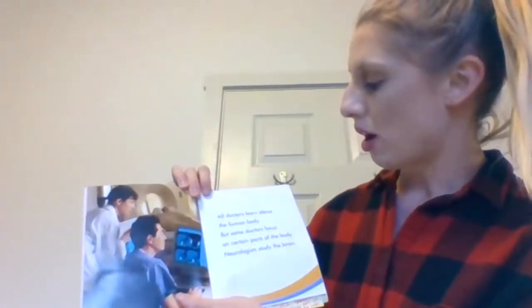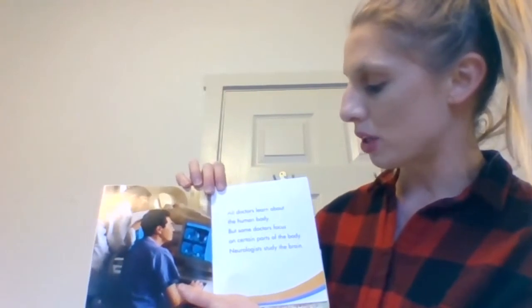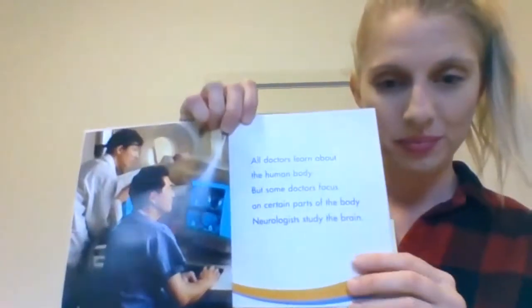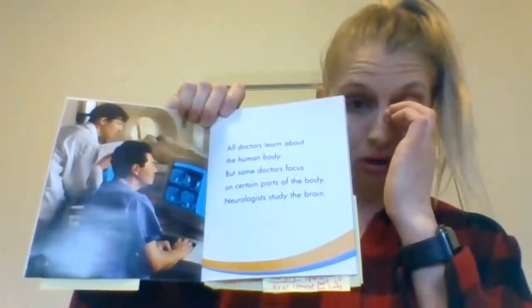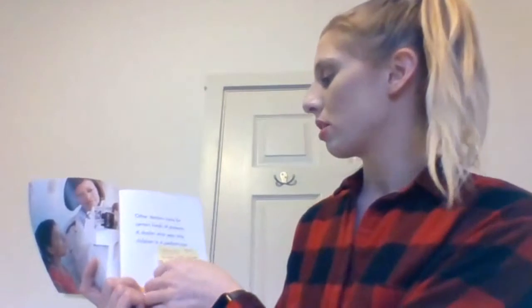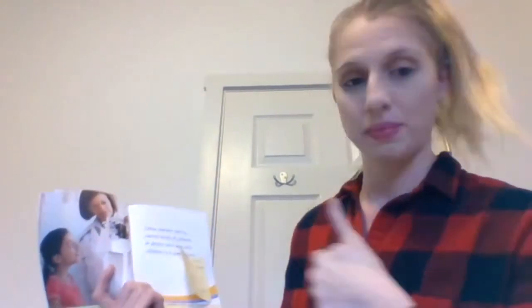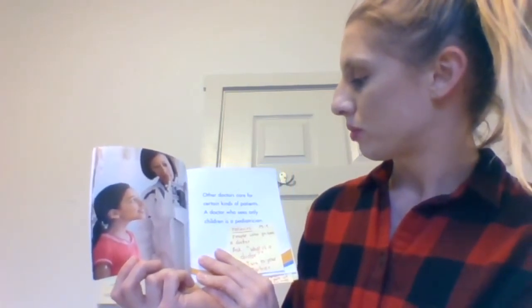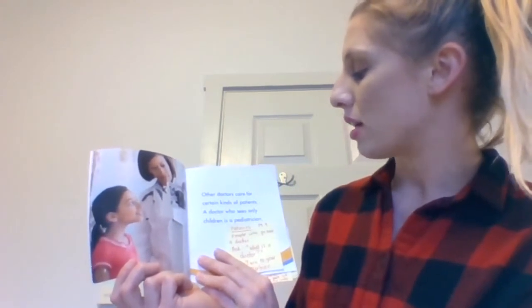All doctors learn about the human body, but some doctors focus on certain parts of the body. Neurologists study the brain. Focus on, learn more about. Other doctors care for certain kinds of patients. People who go and see a doctor. A doctor who sees only children is a pediatrician.